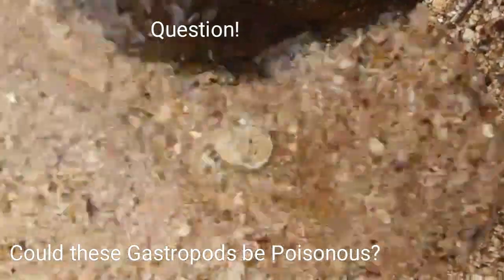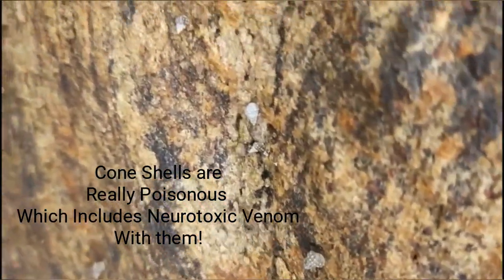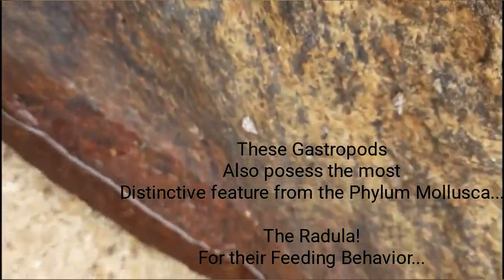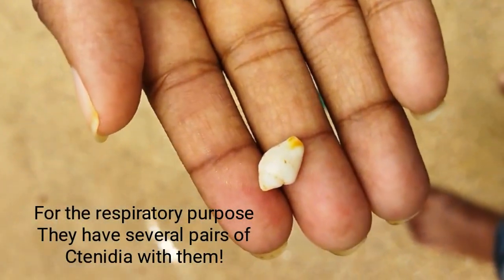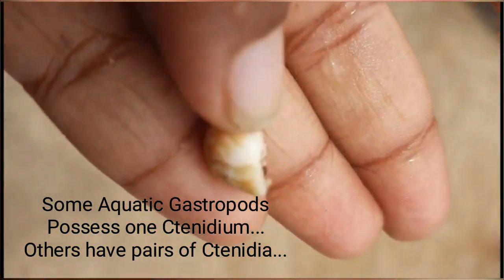Question: could these gastropods be poisonous? Yes, nature has its secrets. Cone shells are really poisonous, which includes neurotoxic venom. These gastropods also possess the most distinctive feature of the phylum Mollusca, the radula, for their feeding behavior. For respiratory purposes, they have several pairs of ctenidia. Some aquatic gastropods possess one ctenidium, others have a pair of ctenidia.